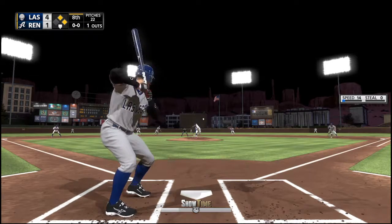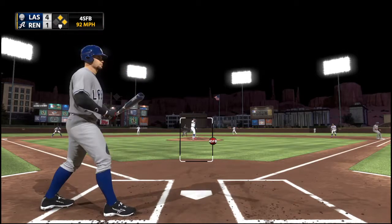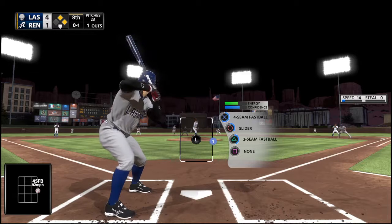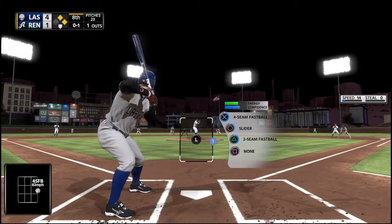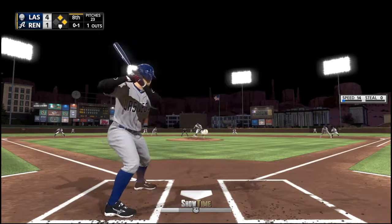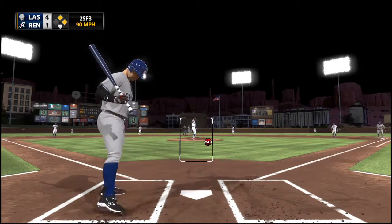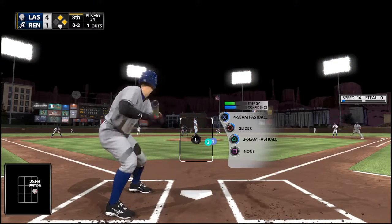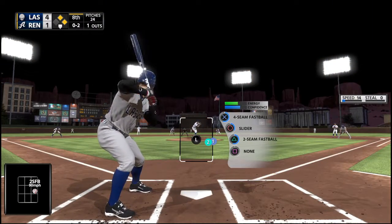From the stretch, here's the pitch. Right on the corner, a fastball that he takes for a strike. Baker over at second. Aguilar is over at first with 1 away. And they go away here. It's a called strike, 0-2. Hey, back-to-back, same pitch, same spot. Don't be shocked if he goes right back out there.